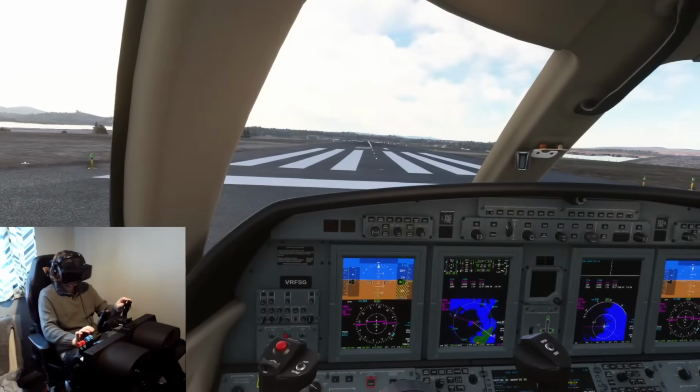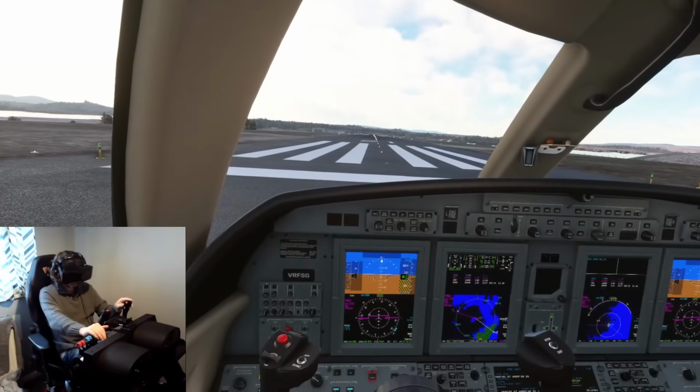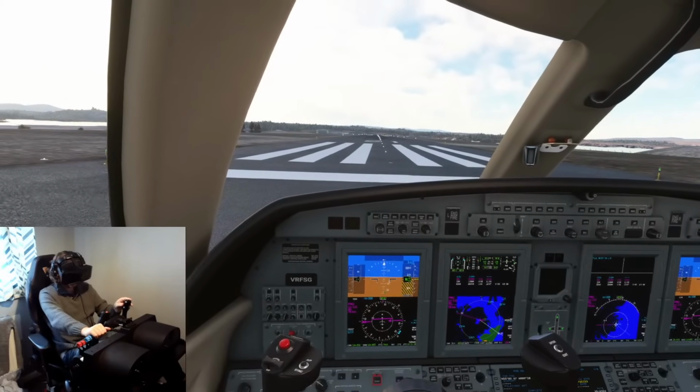And now it's time to blast off. Motion compensation is now activated. We're in the Docker LTH2.